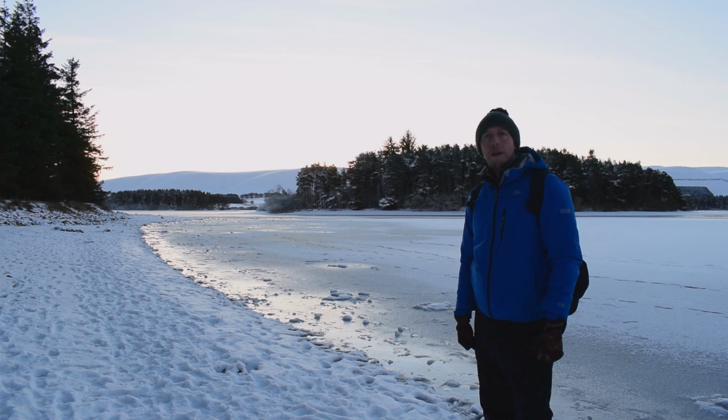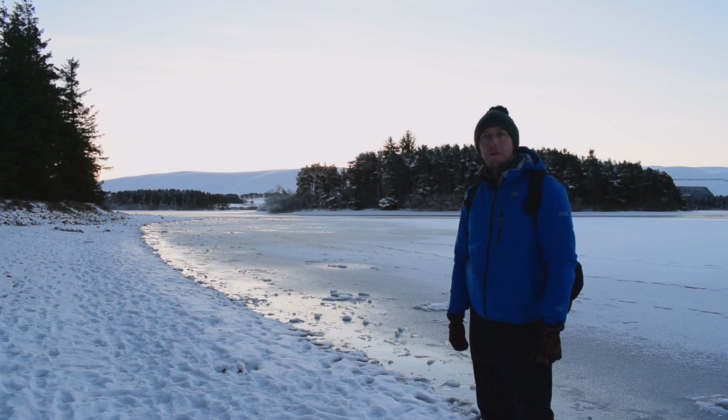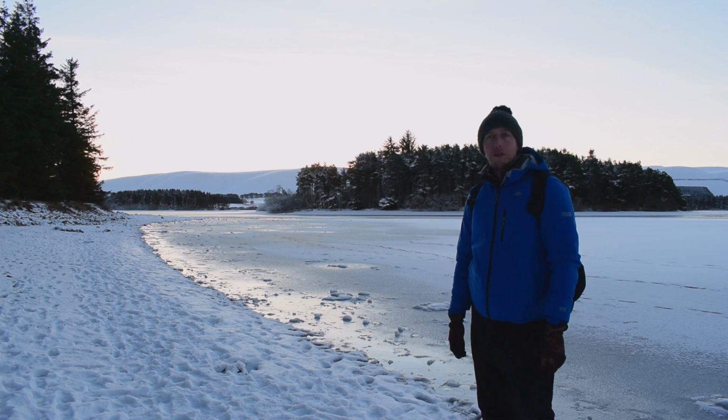So I've had the drone up in the air already. After about 5-10 minutes my hands got that cold that I had to bring it back down, but I think I got some nice footage. So what I'm going to do, I'm going to have a little walk around this place and see if we can find any nice compositions.